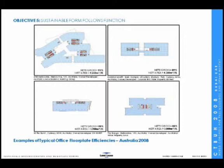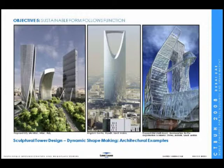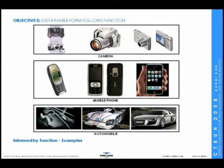As these illustrations indicate, these buildings are in the order of 90% efficient net to gross on typical floors. This is a high target in the market, and is usually expected in large format buildings in Australia. We often see a lot of comparisons to fantastic objects, whether it's jewelry, perfume packaging. This also applies to architecture. We see many architectural forms dynamic, shape-making, and extraordinary in their context. But is this really the answer? Or is it more about the technology and representation of our time?